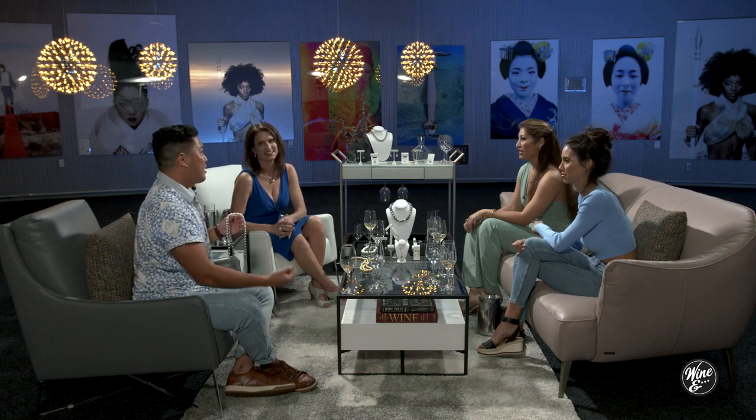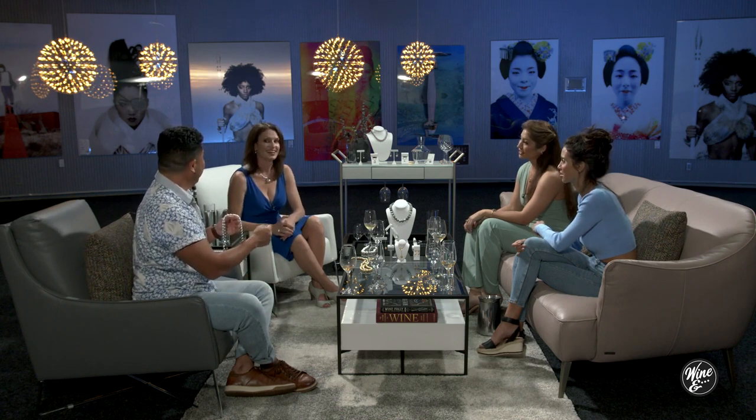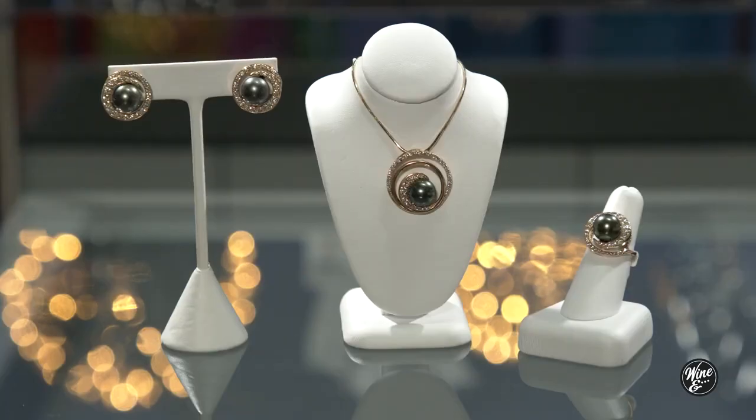I had no idea. Does it do that with skin tone as well, sort of? It does. Different pearls look better on different skin tones. And obviously the wave set that we have. Gorgeous. I was going to say, it's so beautiful. It's meant to be. We picked the outfit perfect to match the pearls.